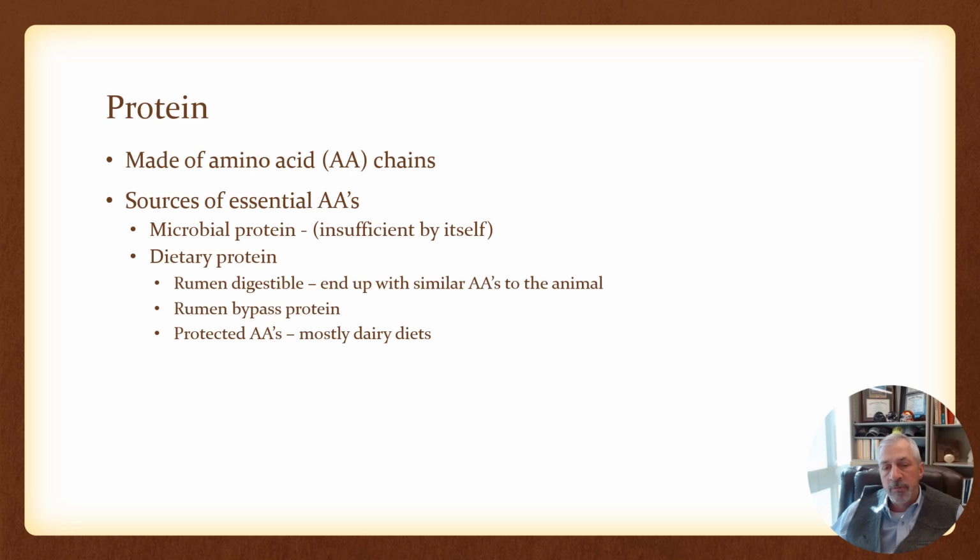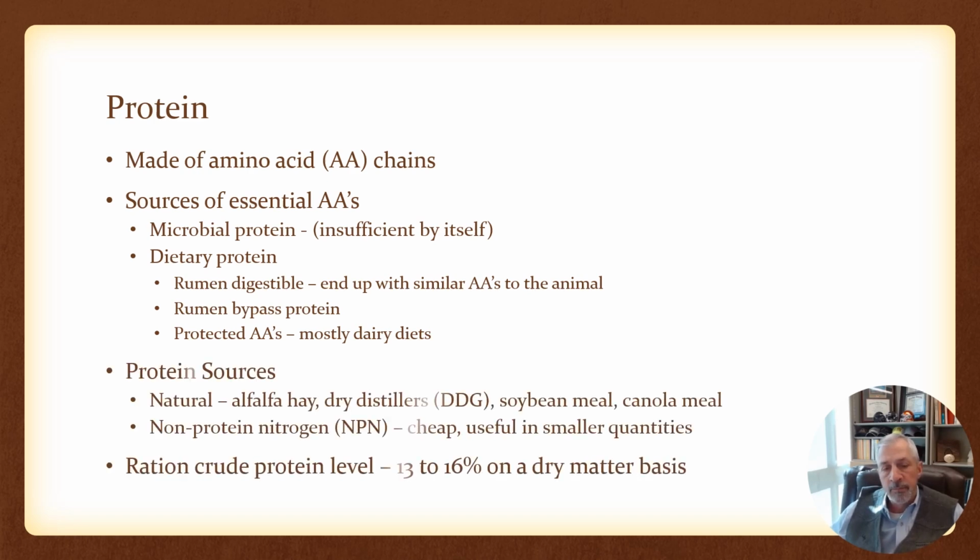You can also feed what are known as protected amino acids, and these are specific amino acids that are protected from rumen degradation and are absorbed farther down the digestive tract. We mainly see this in dairy diets. There's not much research to support performance in beef cattle of feeding protected amino acids, but certainly in dairy diets we've seen that.